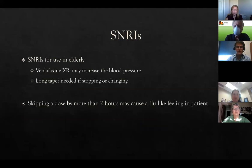Next. So SNRIs, I think that's kind of the second line treatment for depression. When you're thinking about SNRIs in the elderly, I think they're a little bit less well tolerated than the SSRIs, and less well tolerated in the older population than in the younger population. Venlafaxine, the extended release version, can increase blood pressure, so you need to watch that, and it needs to be tapered over a period of time.